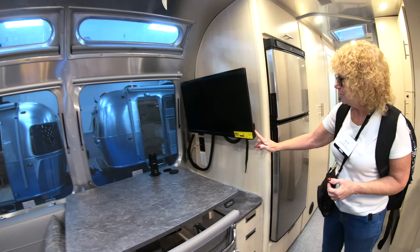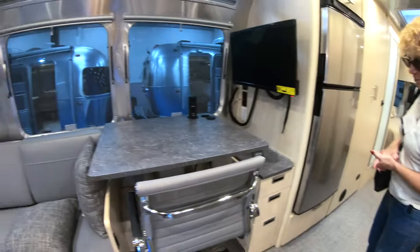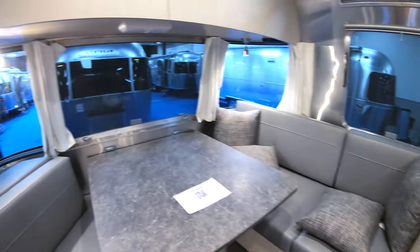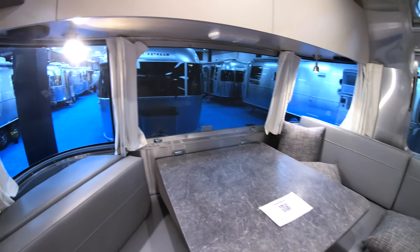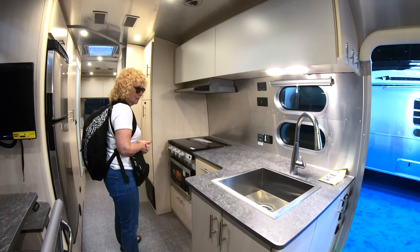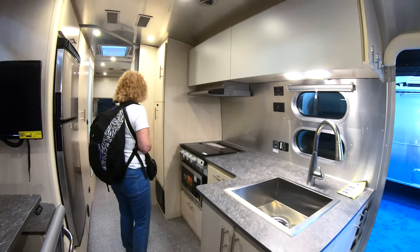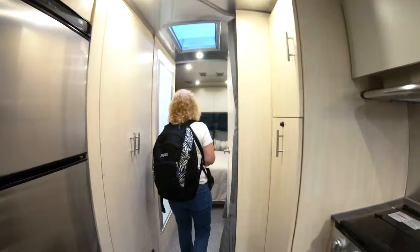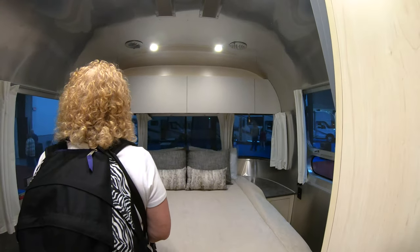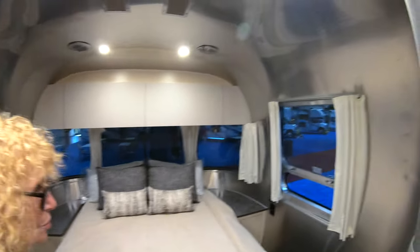Oh, look. All your remotes are over here. Yep. Nice. And it has a set of drawers. Bottom one's probably like a file drawer. Very nice. And then your dinette area here. Your kitchen. This is similar to the Globetrotter we just walked through, but in a more affordable decor. And again, they've replaced the blinds on the side with new blackout curtains.